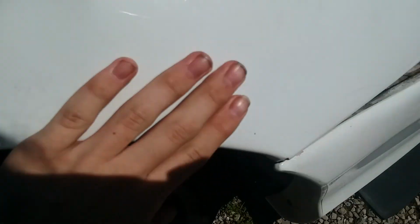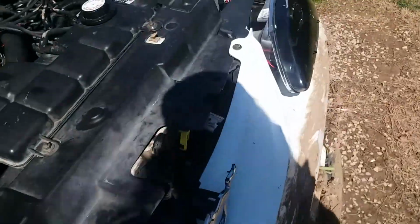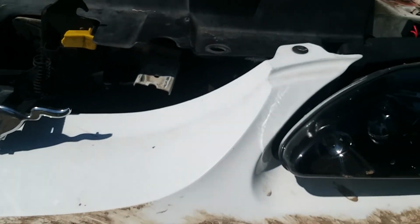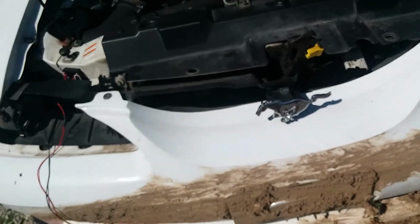It bent up my cold air intake. I'm gonna need a new cold air intake. As you can see, it bent this fender. The fender's toast, both fenders are toast. I'm gonna need a new radiator hose down at the bottom, probably a new radiator. I know I'm definitely gonna need a new radiator support. And like I said, the cold air intake here is all bent up.